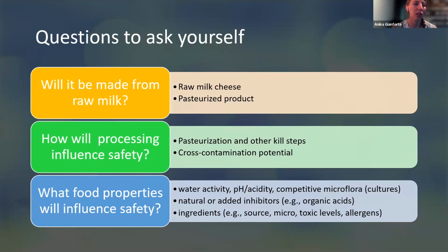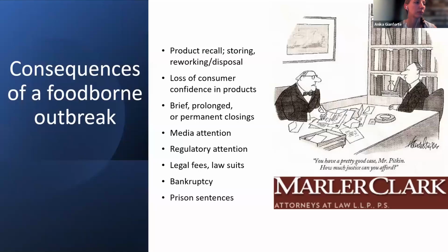So that's important. Competitive microflora, so cultures. For cultured products, you have living bacteria in there, and often they can help outcompete bacteria that would be undesirable in the product. And then natural or added inhibitors, things like salt, will help inhibit pathogen growth. And then other types of ingredients that could impact that. So all of these are questions to ask yourself when you're preparing your general plan and thinking conceptually.